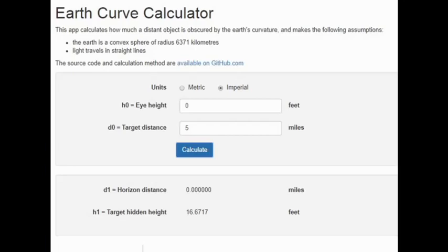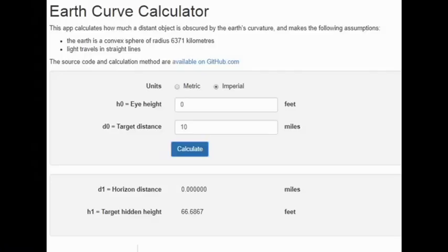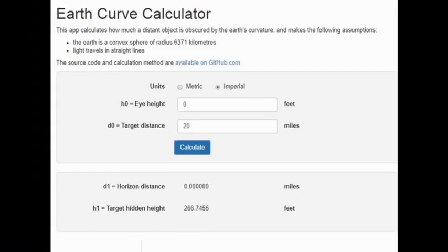For example, in just 5 miles, over 16 feet of drop should occur. How tall do you think this tiny boat and canvas are? In 10 miles, you have over 66 feet of drop. In 20 miles, over 200 feet of drop.